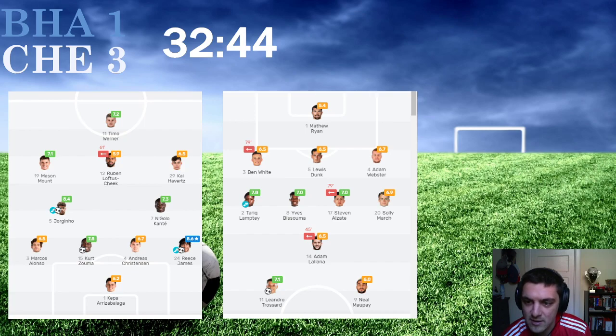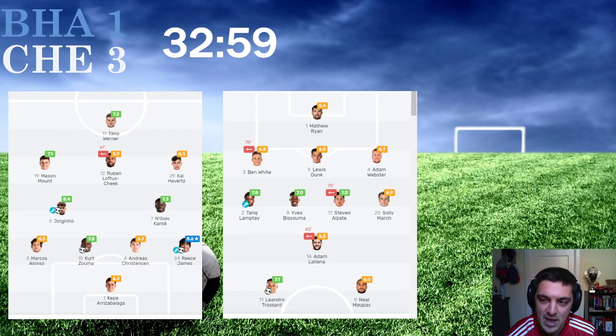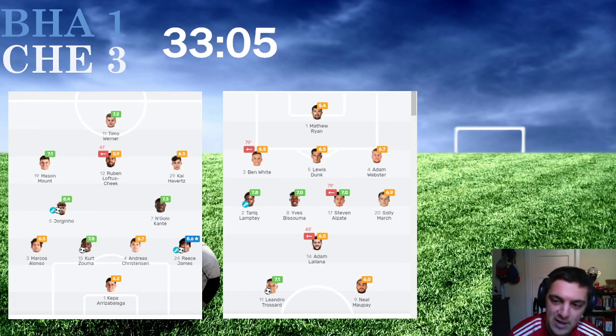Zouma inside to Jorginho. Jorginho out to Barkley. Barkley is bundled over by Bissouma. That will be a foul on the Brighton midfielder. Chelsea will be happy to eat some time off this clock and move this one up the field, as it looks like the last two substitutions for Brighton will be coming on here.